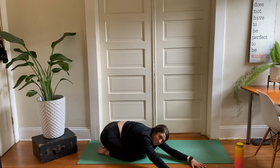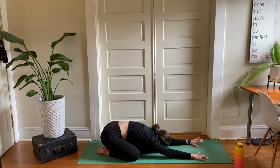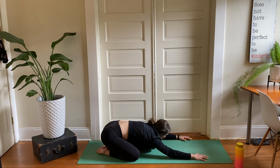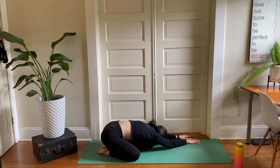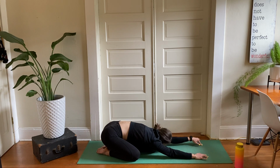And bring the arms back to center. Just get that spine nice and long. Take a deep breath. And walk the hands over to the right. And bring the hands back into center. Last deep breath in the middle.